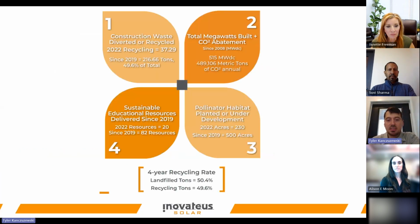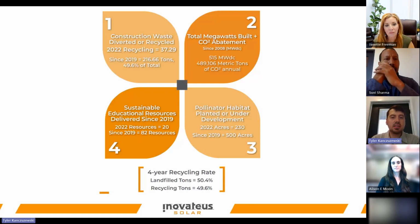I mentioned our green team and our company tracking some key sustainability metrics. These are the four big ones that we're doing right now. One is construction waste diverted or recycled. We're about 50% recycled since 2019. We want to get closer to 100%, so we have a long ways to go.